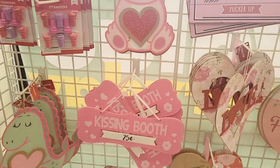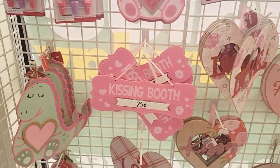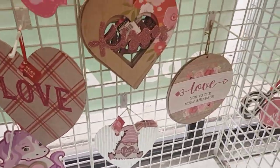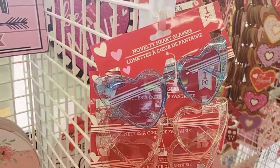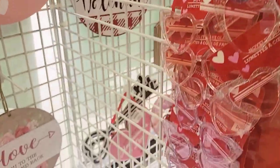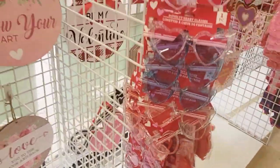And excuse the lighting, it's kind of gloomy outside today. I think it's supposed to rain. So, and then they have these heart-shaped glasses, blue, clear, and I think that's it.